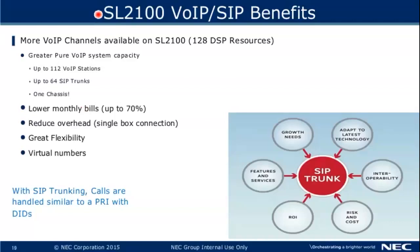Before we talk about the individual components of voice over IP, I do want to point out there are more voice over IP channels available on the SL2100. We have a total of 128 voice over IP resources available to the system, all right? Now, they're not all there. At the beginning, you have to add licenses to get to 128 resources, but you have the ability to have up to 128 resources, which is four times the amount that we've had in our previous systems, right? So with that, you can then run up to 112 SIP stations or voice over IP stations and up to 64 SIP trunks. And you can do that all on one chassis. All right? So that's what I was talking about earlier.